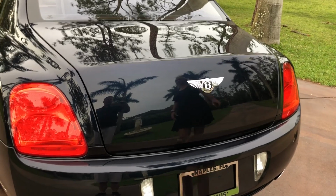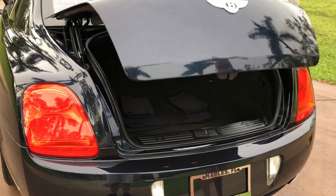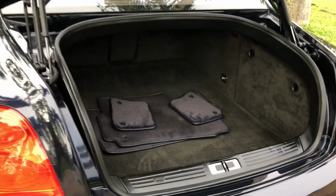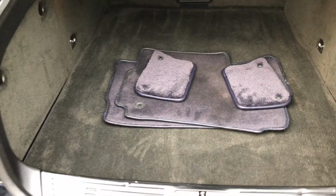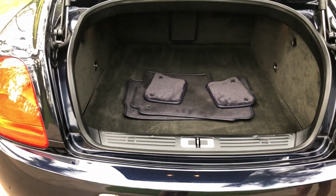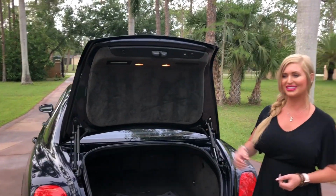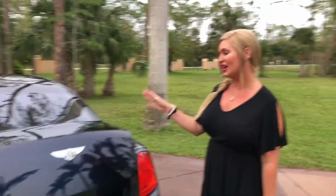All right, so I'm going to show you guys the trunk and how massive the trunk space is. You can see it's definitely going to fit all the luggage for you and your family for your times of travel. You have your sapphire floor mats as well. They definitely implemented the color of the exterior throughout this car. I can't wait for you guys to see the interior, because you'll get to see that yourselves. And with just the push of a button, it closes so nicely. So I'm going to take it out on a test drive for you guys to show you how it runs.